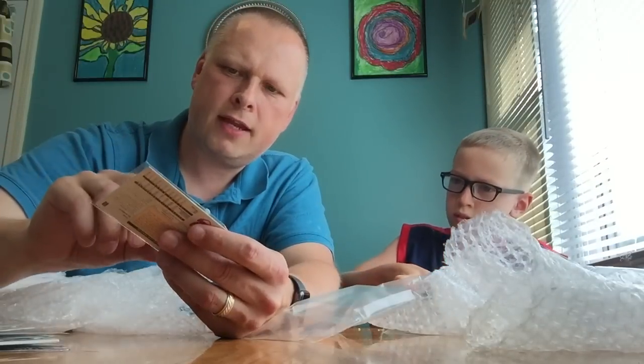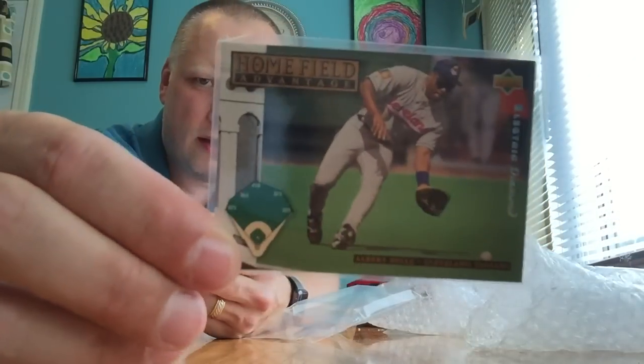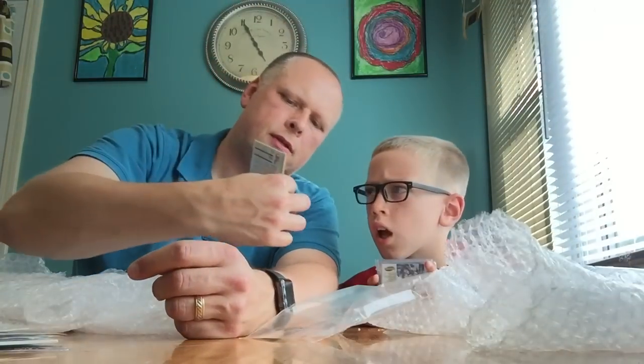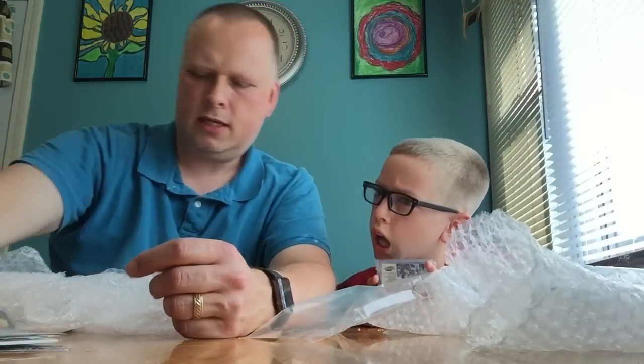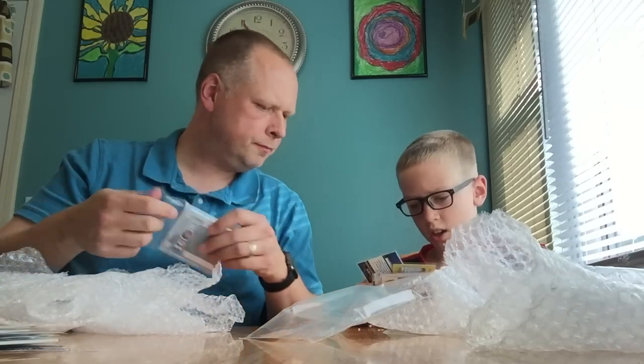And a Home Field Advantage, where the upper deck in the lower left corner looks like the batting average per where he hit the ball on that side of the field. What his average was when he hit there. Okay. So I got a star rookie.